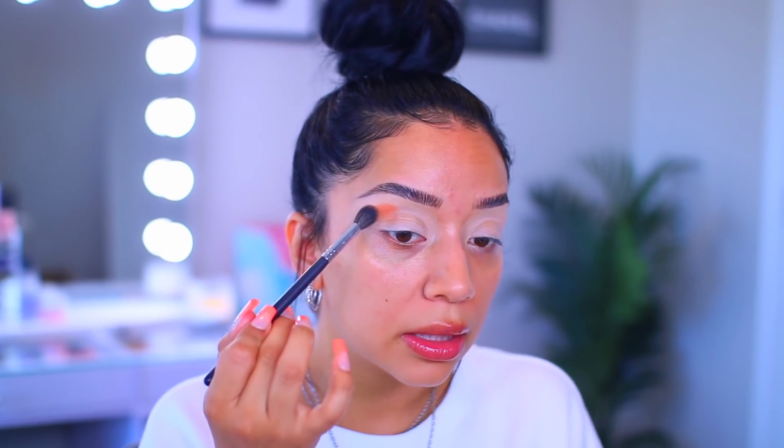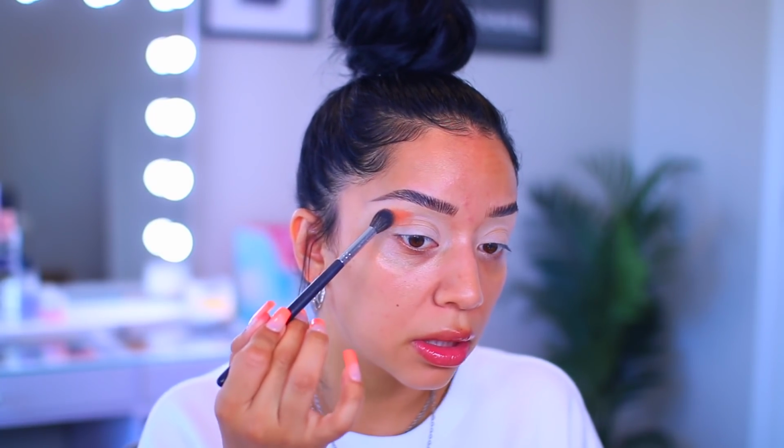And I'm going to take that on a fluffier brush. The fluffier the brush you get, the less, not pigment, but the less concentration of color you will get. So I just want this to be a wash of color on the crease. So this is going to be the transitional shade. And my, oh, okay. My lids are wet. Wow, that's a really pretty color.